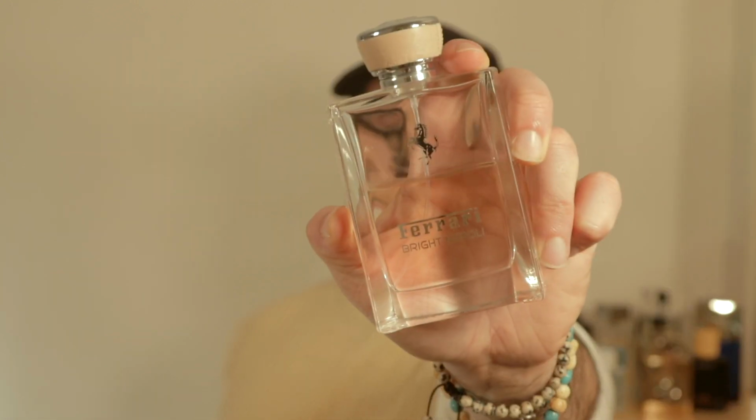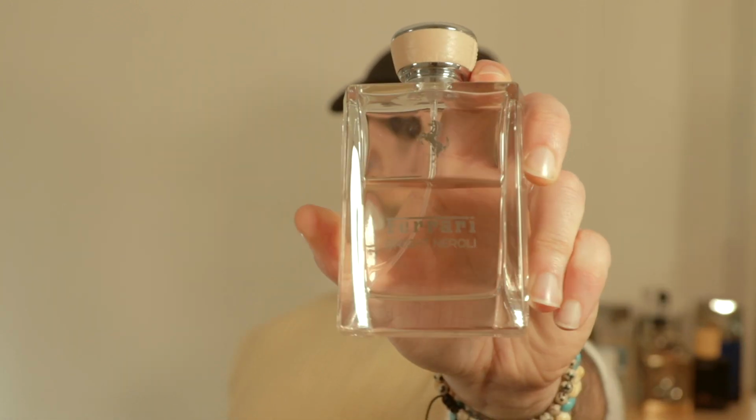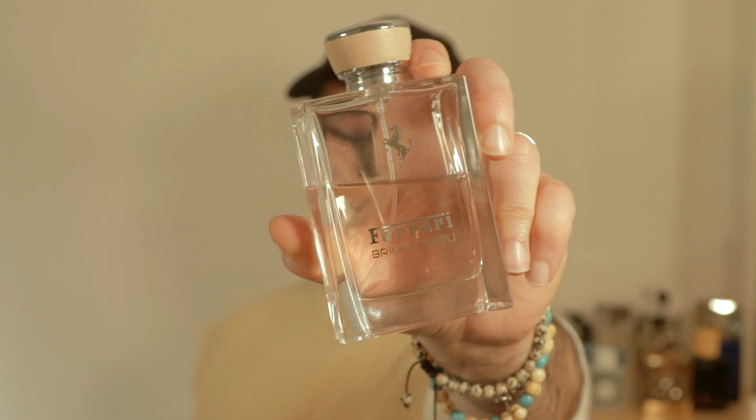The next one on this list is this one right here. Please focus. And that is Bright Neroli by Ferrari. And the reason why there's so much of it gone is because in the summertime, you just spray this very, very liberally. What the? Okay.